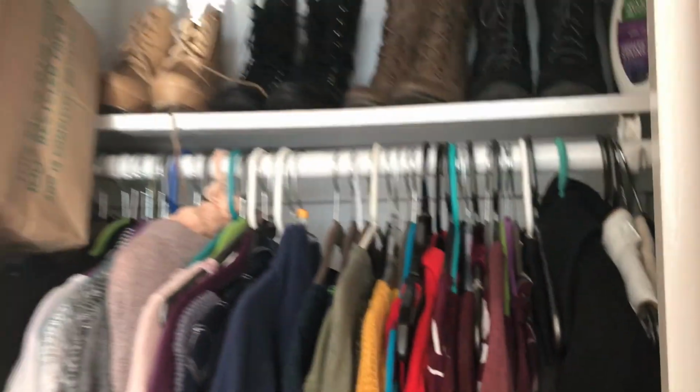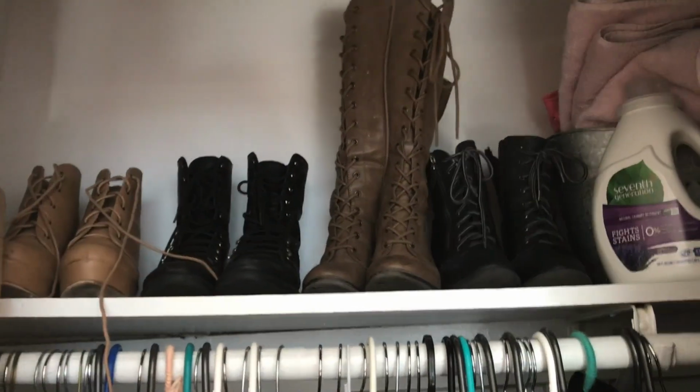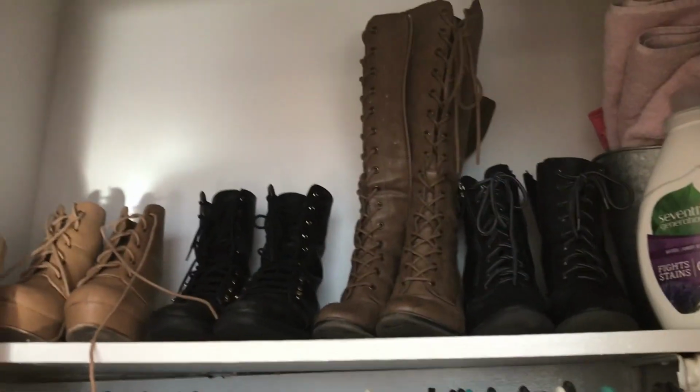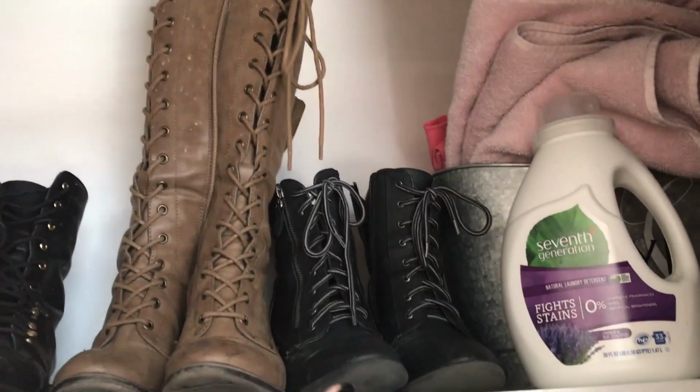And then we have the closet, and I'll show you my side. So I organize my closet by color, in case you weren't aware. I keep my laundry basket under there, and then that's like my pajamas and things. And then I have the shoes on top. I didn't really notice this until now, but I guess I only really wear lace-up shoes. So those are my favorite pairs of heels.